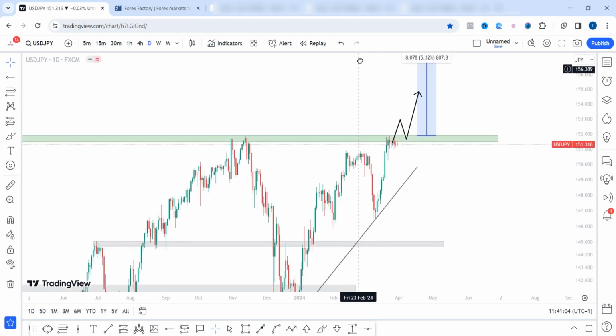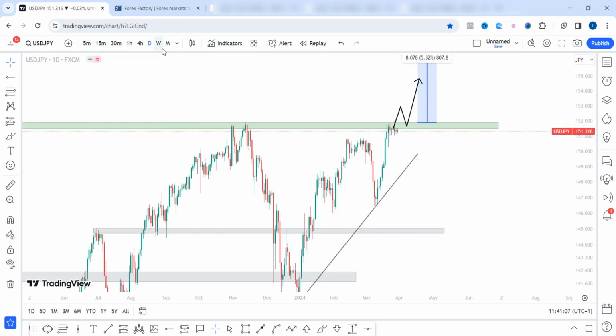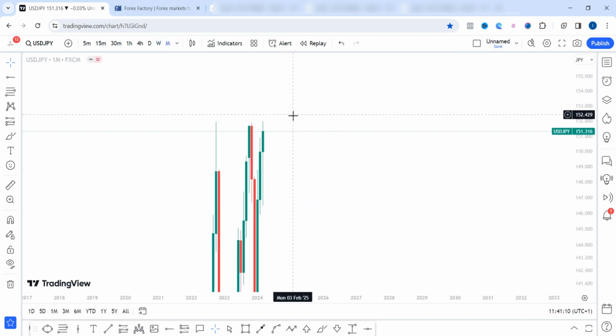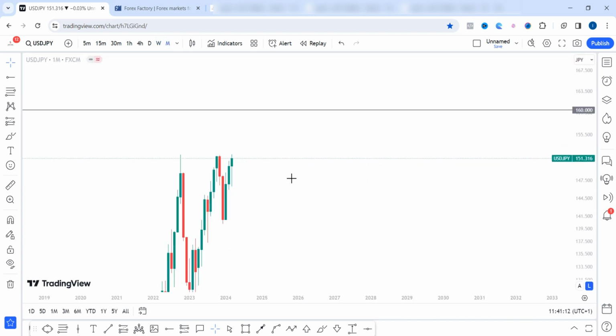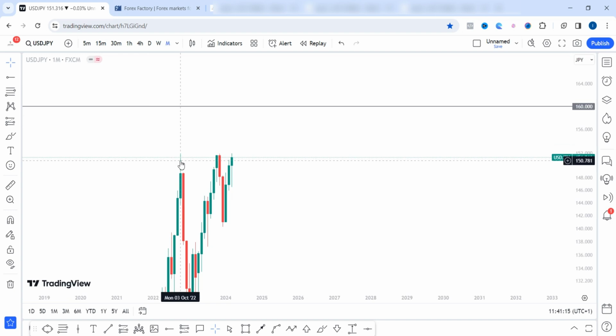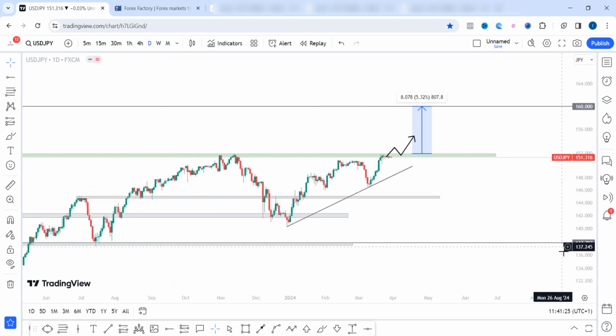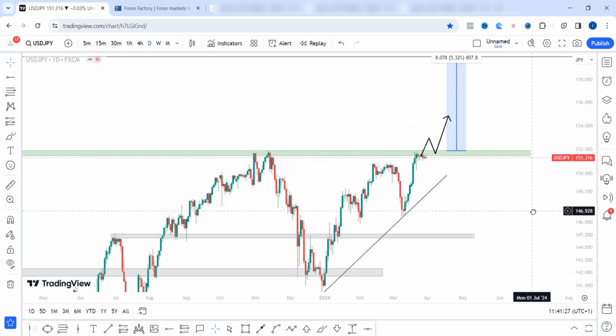However, if that resistance holds, because this resistance is coming from the higher time frame, I mean, even if I go to the monthly time frame, you will see that price has struggled since October 2022 to break above this price region here. So that is why, back to the daily time frame, that zone is an interesting zone. All right, so strong resistance zone from the higher time frame. You don't want to overlook it, but we still don't need to just get carried away, right?